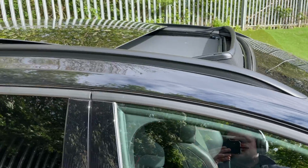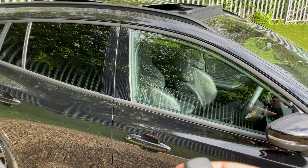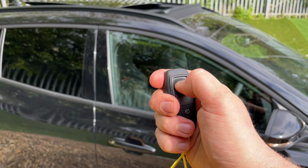There's a little feature as well I was going to show you. This vehicle is fitted with global open and global lock. So when you come up to the vehicle on a red hot sunny day, you want to let a bit of air in before you get there. Click the lock button once, then hold it down.